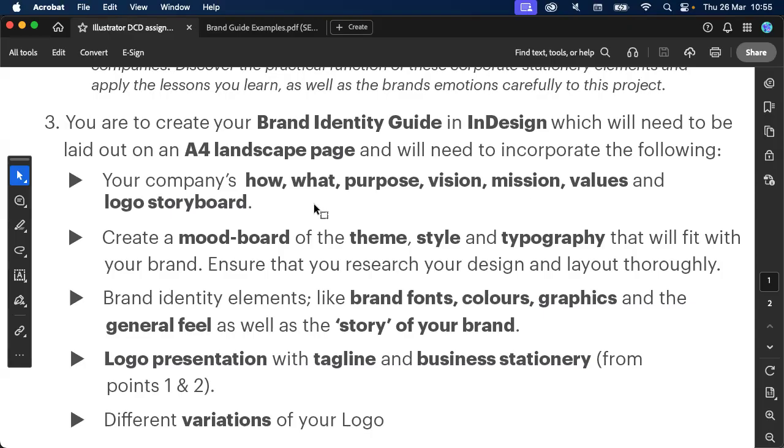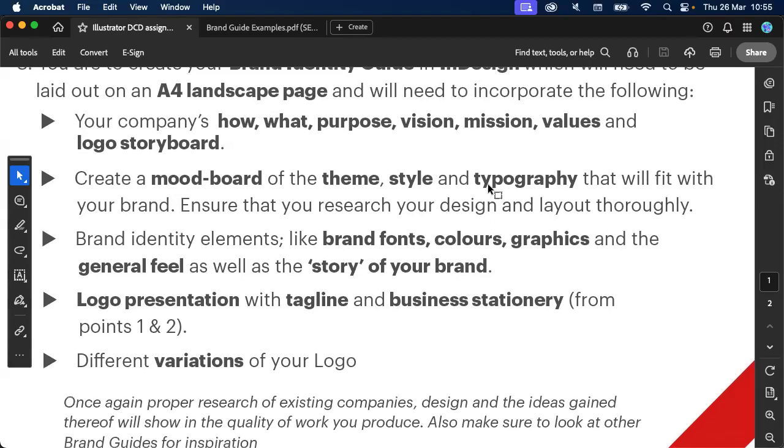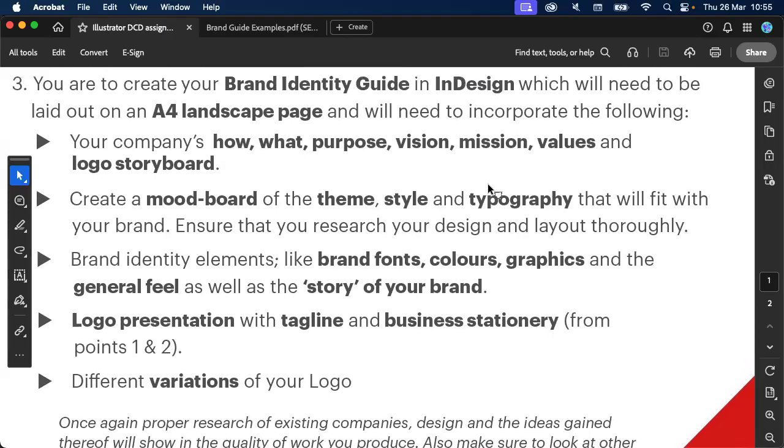Also include a logo storyboard. So you can have a page that speaks about the evolution of your logo, where you started and where you ended up, with little annotations of what certain parts mean. You are also to create a mood board that reflects the theme and style of your brand, as well as the typography that you feel fits with that style. So that can take on its own page. Please don't put everything on the same page. You are allowed to use multiple pages in your brand guide.